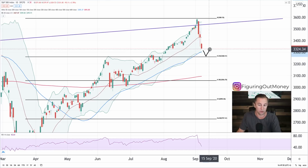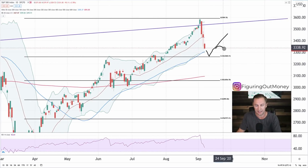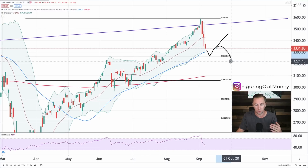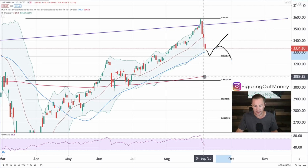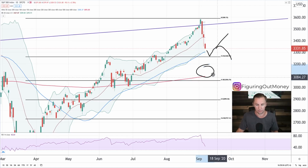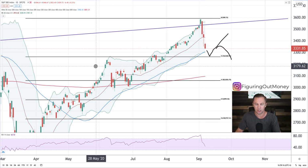And I don't know if that would be a bounce to make all-time highs or if that would potentially be a dead cat bounce to move lower into a lower range, which would be more around this 3,056, the 200 period moving average, this kind of zone within this channel here. That to me would make sense, and I would like to see it come into this range for potentially a long position as well.